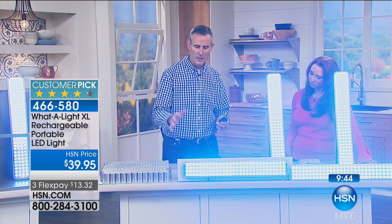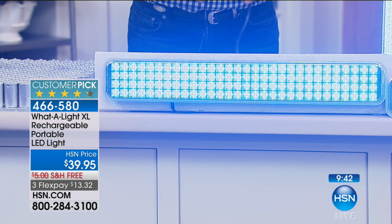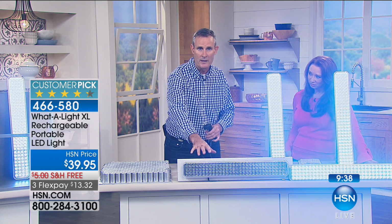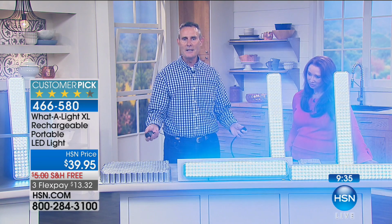Here's what you do. Plug it in, turn it on, and then the light's going to go off. It's going to stay charged. You've got overcharge protection. You never have to worry about anything. But if you lose power, the light goes on automatically.